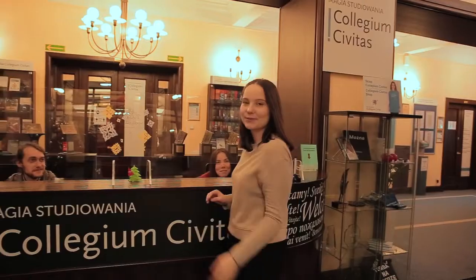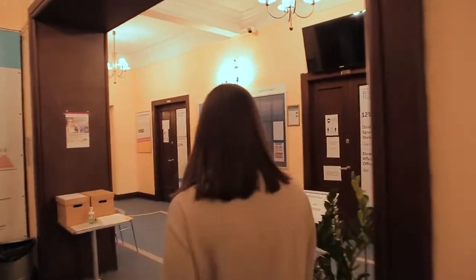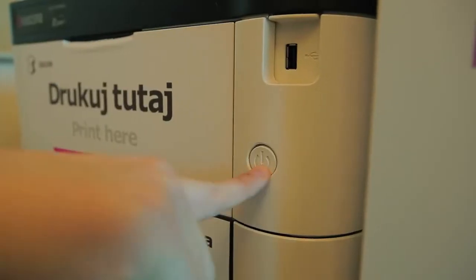Going to the left from the reception, through the corridor, we can find a printer that you can use. Also, one quick tip. From Monday to Friday, you can purchase a quick meal from a catering company that shows up at Aula D around 1 p.m.